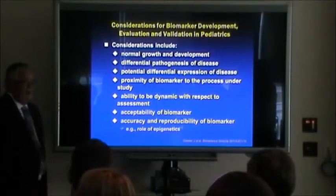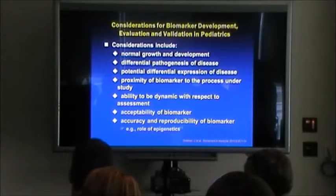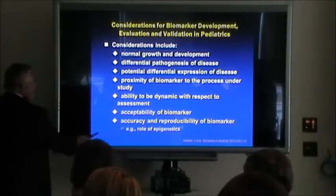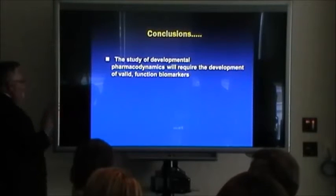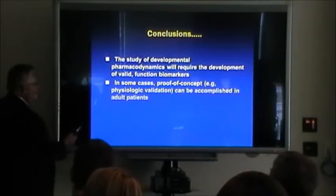So, what do we have to consider when we look at these? Growth and development. What's the proximity to what we're measuring to where the drug works? Is it dynamic? Can we look at it over time? Is it acceptable? Is it child-friendly? And is it accurate? Is it specific? Sensitive? Is it an accurate way to do it? So, conclusion, we need to look at PD. It's going to require us to make biomarkers.